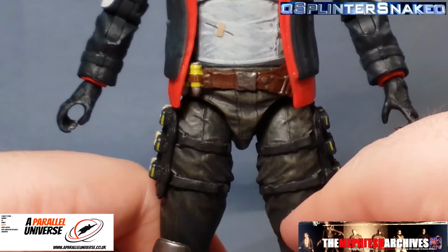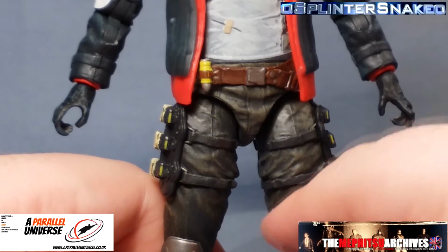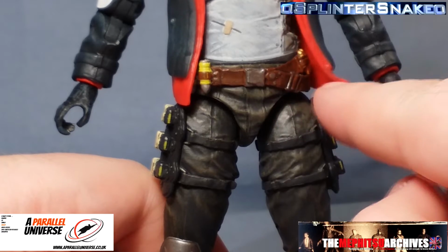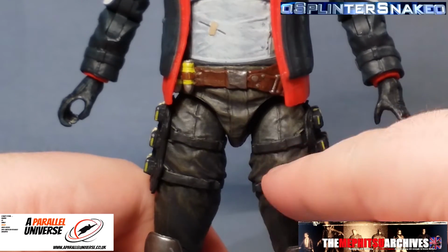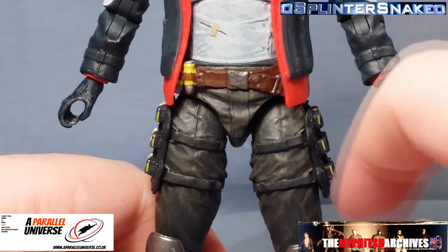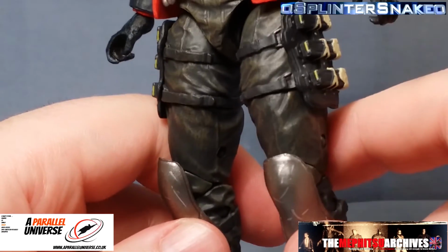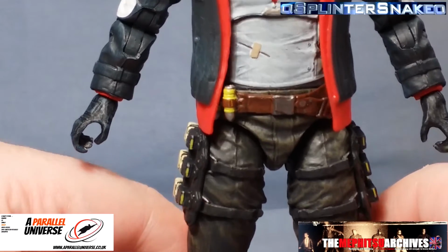Now the trousers are kind of a dark grey, maybe with a light brown dry brush on them. They look really nice. Nice sculpting, really nice detail on them. A lot going on in there.